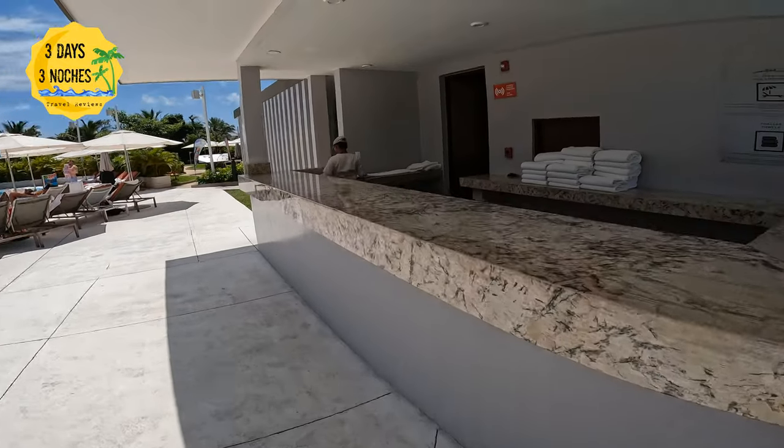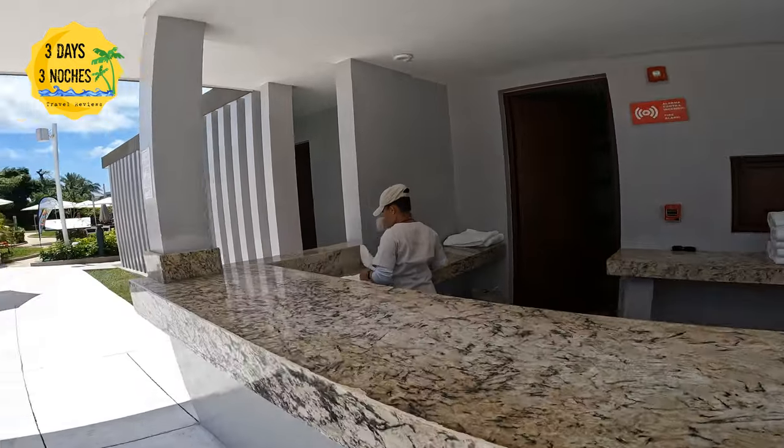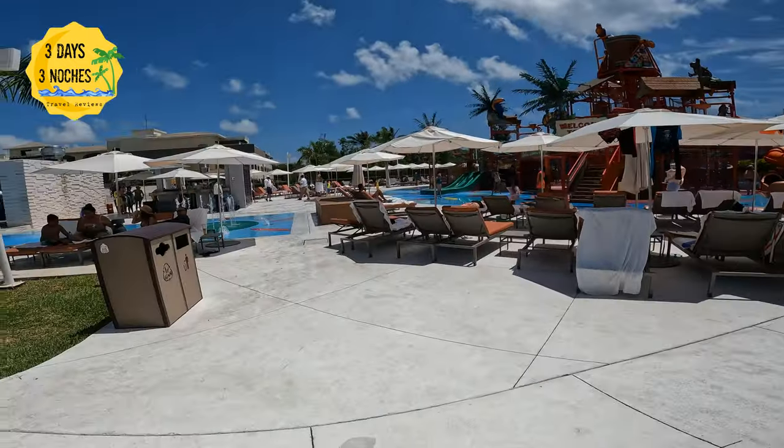They do have a few towel stations in the water park, and you do not have to give your room number or anything like that, so you can have as many towels as you need.